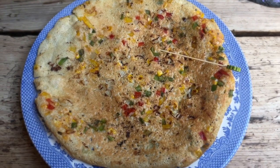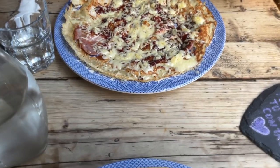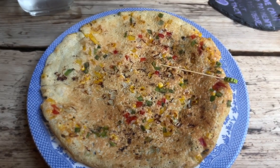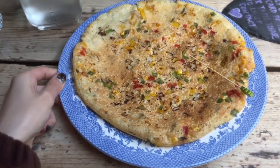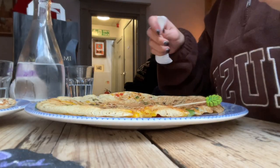So I got the vegan Mexican, and what did you get? I got the BBQ and chicken crepe. Anyway, bon appetit. But that's more of a French crepe than Dutch, by the way, you know that. You know what? The thickness of the pancake is French. It looks yummy, that's all. It looks good, yeah. Okay. Anyway, we're gonna eat. Bon appetit. Bon appetito.